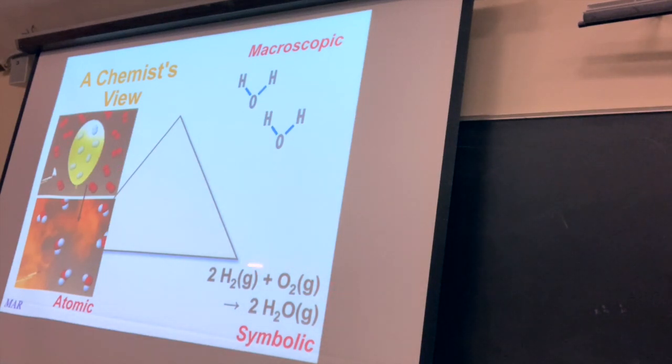And this one right here is how we would write it out. Notice how there's an arrow, and to the left is before, and to the right is after. It takes two hydrogens and one oxygen to make two waters. This is what we'll talk about in a future lecture as well.